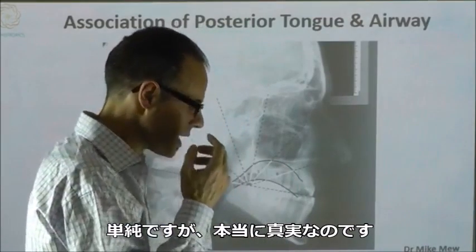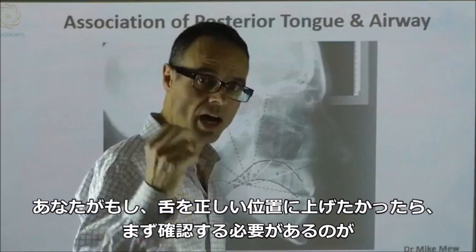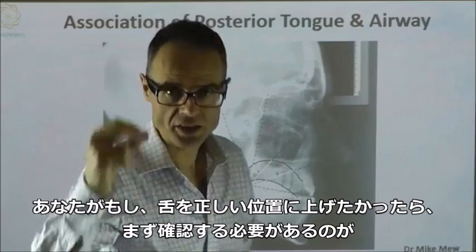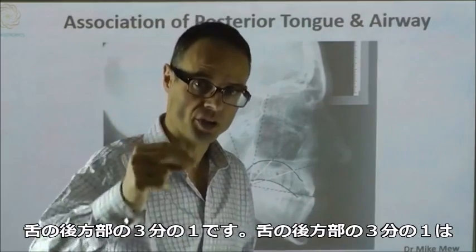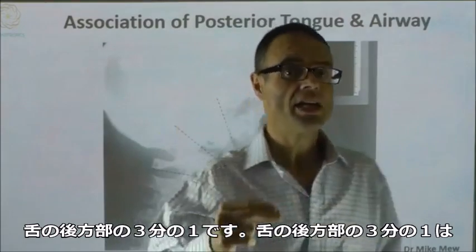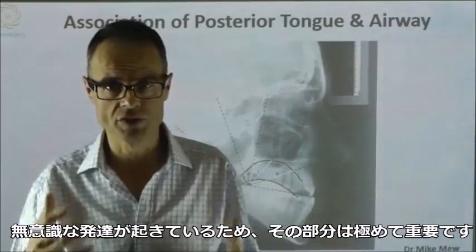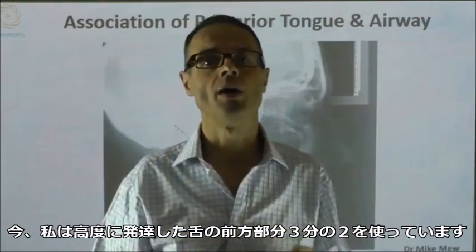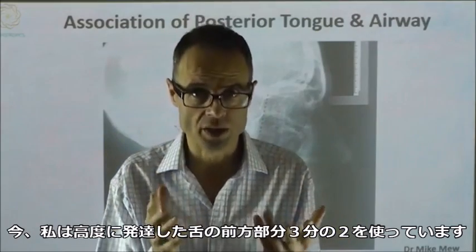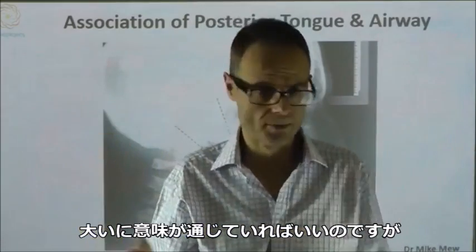Now, if you want to get the tongue up in the correct position, first of all you need to identify the posterior third of the tongue. The posterior third, the back of the tongue, is vital because this is where more of the subconscious innervation is going on. Right now I'm using that highly innervated front two-thirds of my tongue. I hope to great effect. I hope I'm making some sense.